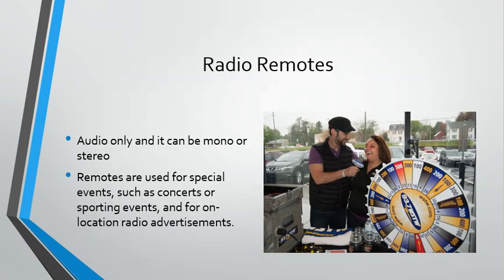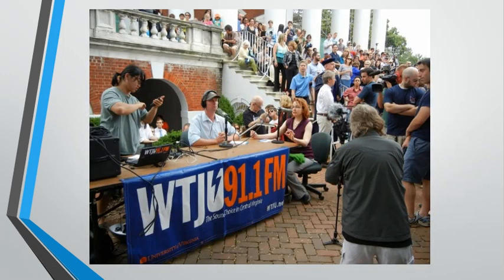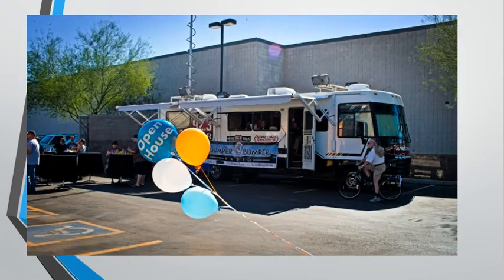Radio remotes only deal with audio, and the audio can be mono or stereo. They're used for special events like concerts, sporting events, or local radio advertisements. You can set it up like this, and pretty much you have a microphone, a mixer of some type, and then a device to send it back to the station. You can get a more formal one where they converted an RV like this one into it. And over here, you would have a tower, and on the top of it would be a little microwave dish that would go back to the station. So you'd lift up the tower, then you'd aim the dish back at the station. Sometimes you could bounce the signal off of buildings to get there.